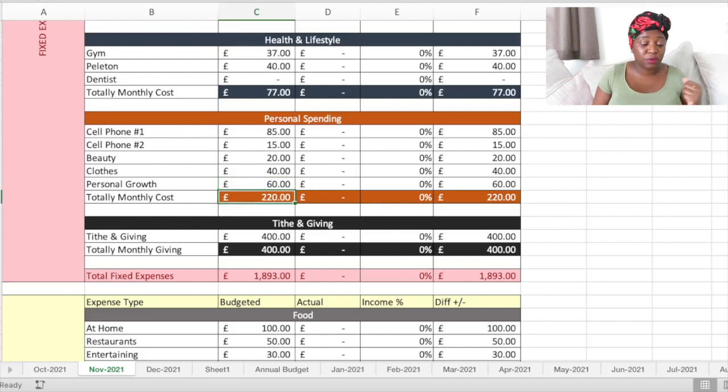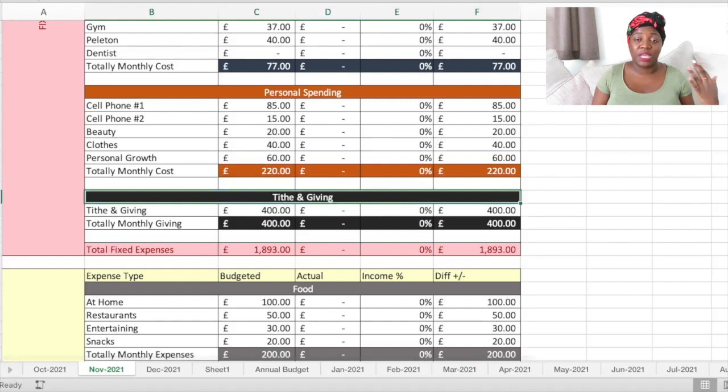So this could be more, this could be less. Then for my tithe and giving, I'm a Christian, I believe in giving, so I am looking to put £400. Actually I should put £410 because then that's 10% of what I'm expecting to receive in November.